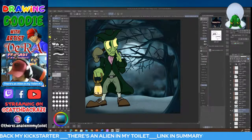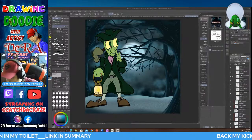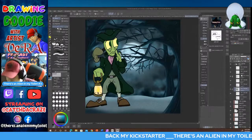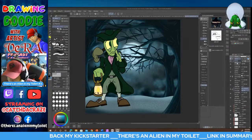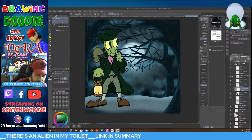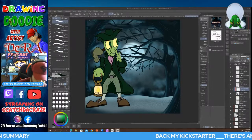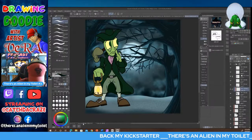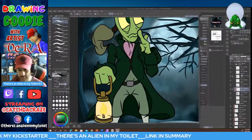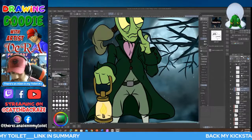All right, let's get Doodie going and then we'll add some snow. Let's get Doodarius going first. We start with the coat, right? Multiply. Go with the innards, which should be like this. There you go.